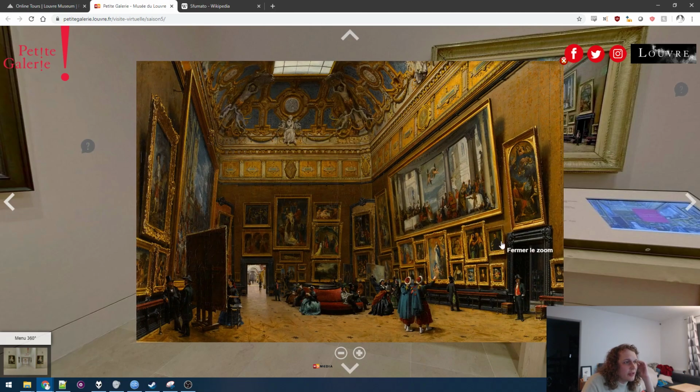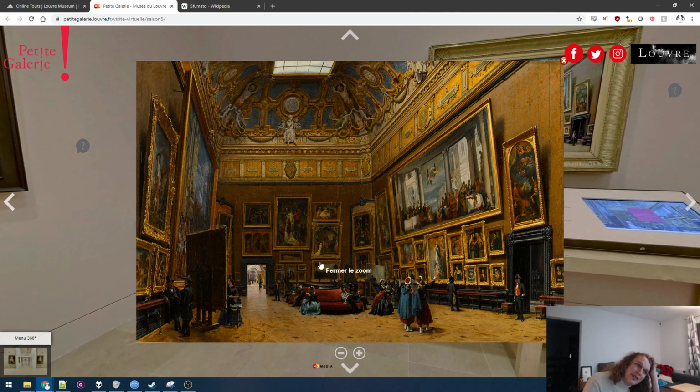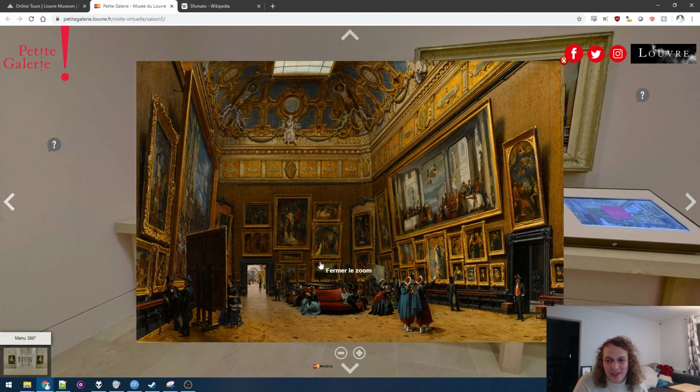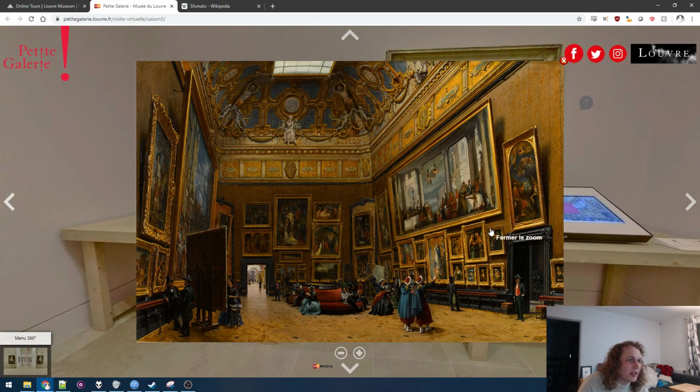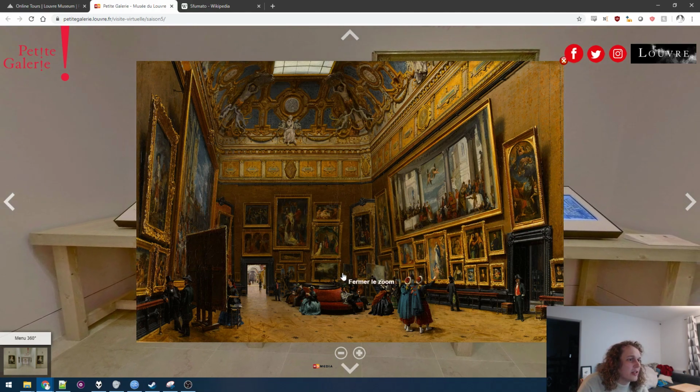This is a pretty famous style of painting. Painting of galleries, just if you want to show off. There's some really famous ones. This one is fantastic, isn't it? Just look at that. That's unreal.